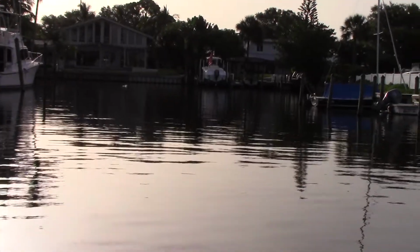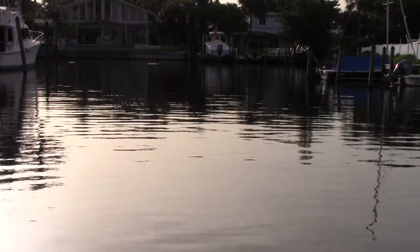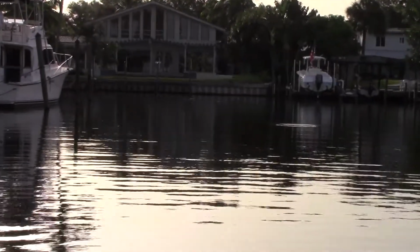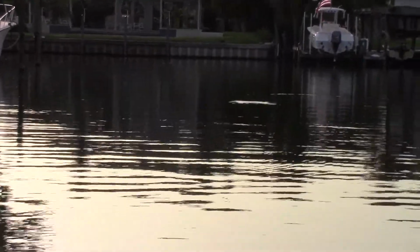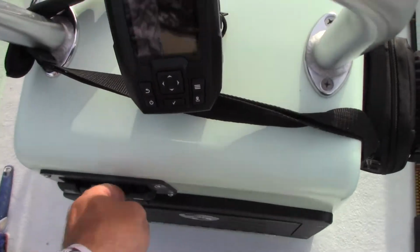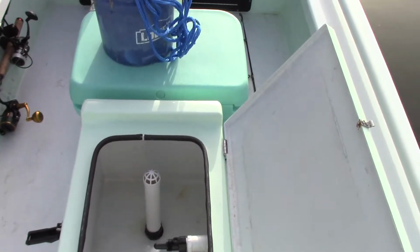Had some good trips recently. It's June, late June, and as you can see, of course, if you get the choice bait, you have a higher chance of success. Let me see if I can get some of these with the cast net and throw them in the live well. Alright, let's try some. Fully operational.